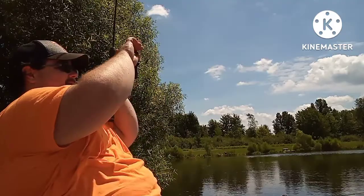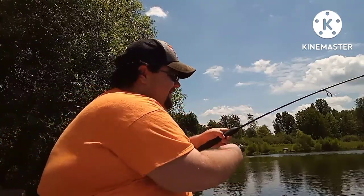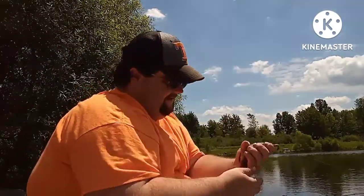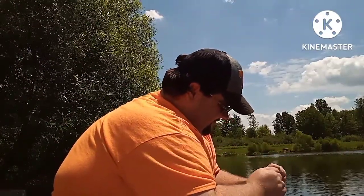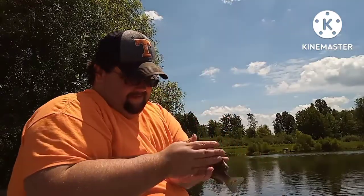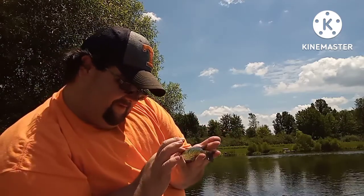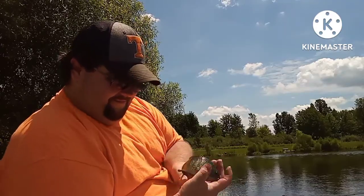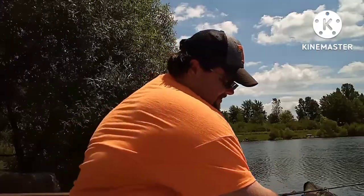Ooh. There we go, folks. Perfect. Beautiful bluegill there, folks. Little skin up on the side, and mouth looks a little battle scarred, but still a beautiful fish. Alright, folks.